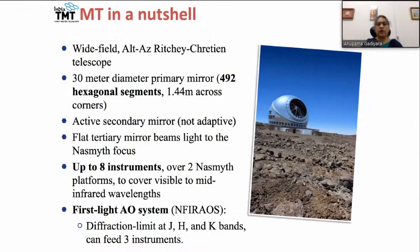The telescope itself will be a wide field altazimuth Ritchey-Chrétien telescope. The primary is a 30 meter diameter primary consisting of 492 hexagonal segments, with each hexagon being 1.44 meter across the corners. It will have an active secondary, and it will have a flat tertiary mirror, which will deflect the light to the Nasmyth focus, that is to the focus which is at the side of the telescope tube.